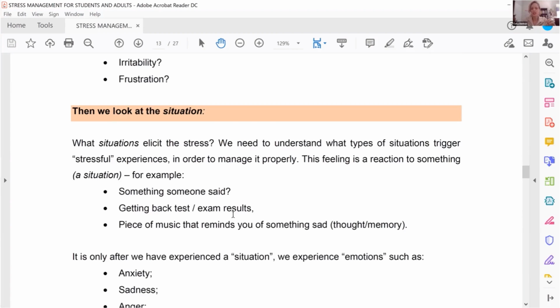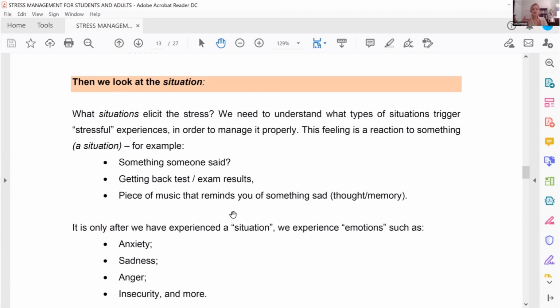Then you want to look at the situation. What situation caused all of this stress? We need to understand what types of situations trigger stressful experiences in order to manage it properly. The feeling is a reaction to something. The something doesn't just exist. This is where we make a mistake. We think that stress is the anger or the frustration that we are feeling, but it was caused by something. That emotion was caused by something.